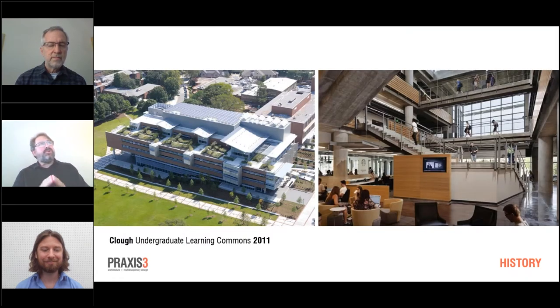Then in 2011, Georgia Tech opened the Clough Undergraduate Learning Commons. And these are both images of Clough Commons. In the picture on the left, if you look up in the right-hand corner, you'll see a brick building with a flat roof. That's the Georgia Tech Library. So Clough is literally connected to the library, and Clough really delivers on, in a very meaningful way, a lot of the research that had been going on inside the library in terms of these digitally interactive spaces.